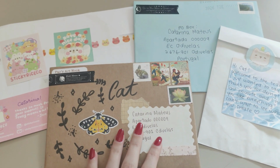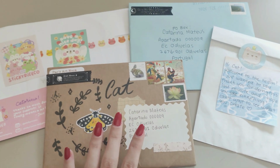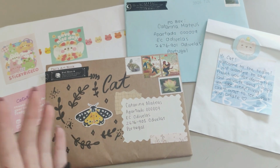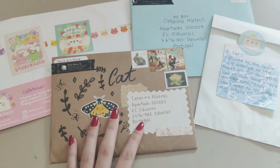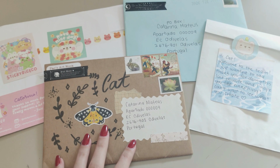I got another package from Pau's Art Nook. This is actually my second gifted package of stickers because we first collaborated for a video and now she wanted to send me another package of stickers because apparently she had a bunch of sales due to me showing their shop and their stickers in my Pen Pal with Me videos.